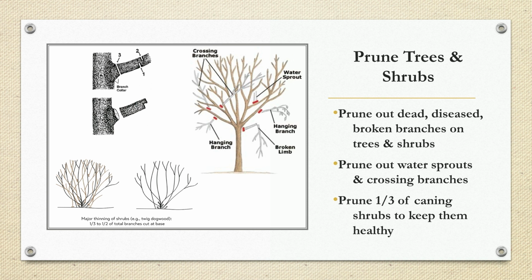You can prune out what we call water sprouts. If you look at the branch of a tree and it has a number of branches that are growing right straight up toward the sun, those are water sprouts. You also may get sprouts growing from the bottom, from the soil.